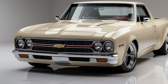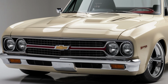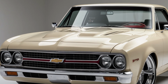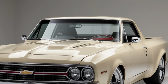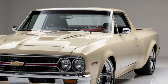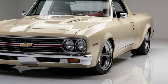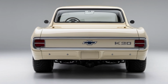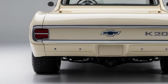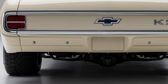Under the hood, the 2025 K20 is an absolute powerhouse. Chevrolet offers a range of engine options, but the standout is the 5.3-liter V8 engine. This engine delivers impressive torque and horsepower, making it perfect for towing heavy loads or taking on tough off-road trails. The K20's performance is also enhanced by its new 10-speed automatic transmission, providing smooth shifting and improved fuel efficiency.